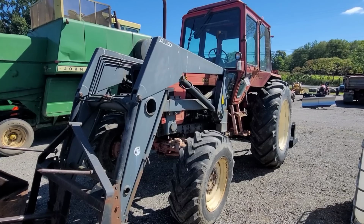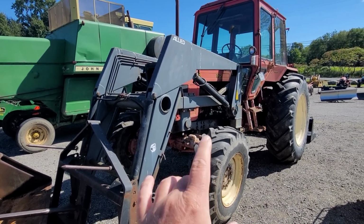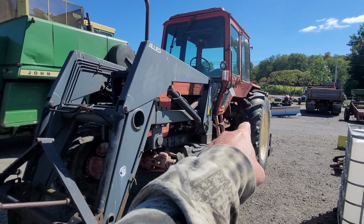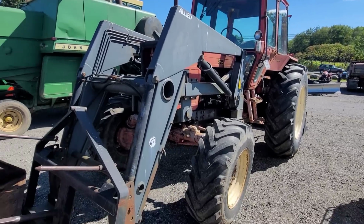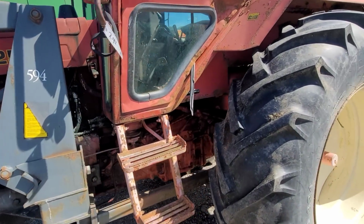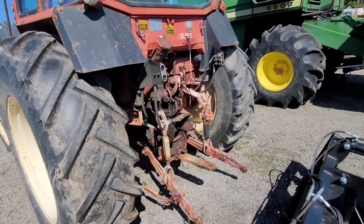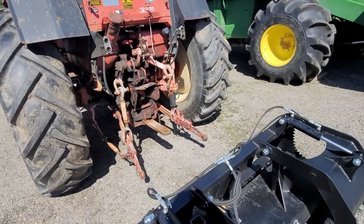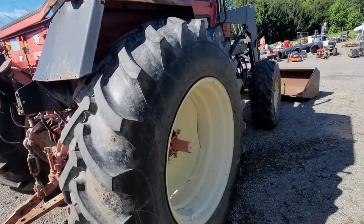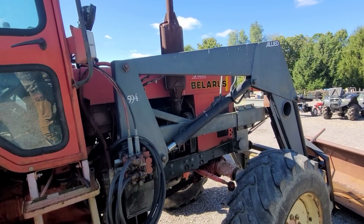There you go. Oh, we got a Belarus 825 with the loader, Allied loader, and we saw one of these selling. I believe it was at Kevin Wheeler's auction, but this one's selling no reserve, so come and get it, bring your wallet. 4-wheel drive, Belaruski, and when you own it, you'll know what to do, ski. Dual remotes. I'm just doing a walk and showing you, just in case there's one in every crowd, and it's usually not me. Originally sold out of Meadville.